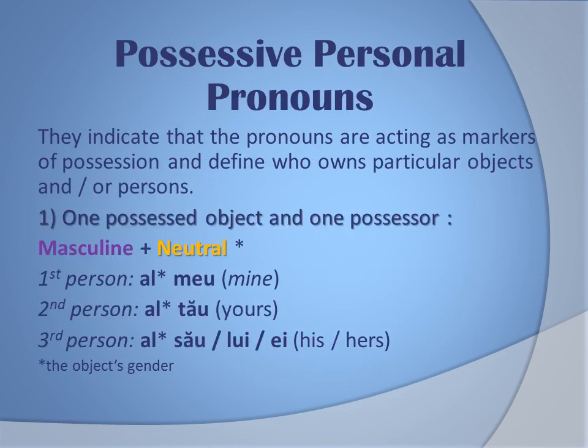The possessive personal pronouns indicate that the pronouns are acting as markers of possession, and they define who owns particular objects or persons. And let's have a look at their forms. The first case, in which there is one possessed object and one possessor, we have firstly the masculine and the neutral forms. And let's have a look at the form for the first person.